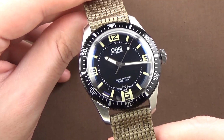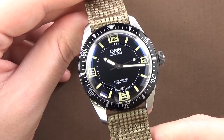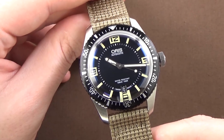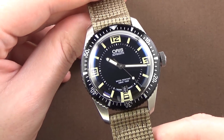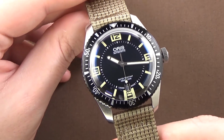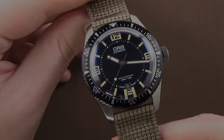We do know that Oris suggests an accuracy range of -5 to +20 seconds per day in the user manuals for these watches. Long story short, that's what I was trying to find out, and I found all this other information. How accurate is it? From the factory, it's regulated to be -5 to +20. In a lot of people's experiences, it's more accurate than that. It seems to be more accurate than that in my experience with this watch as well.